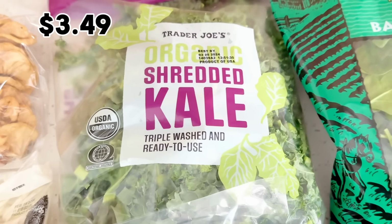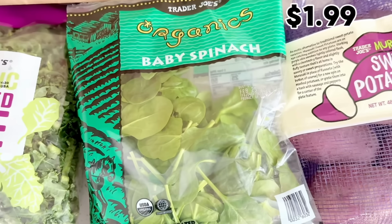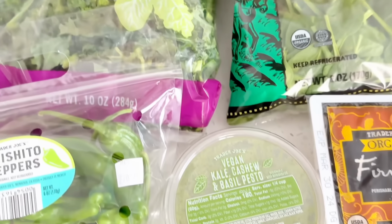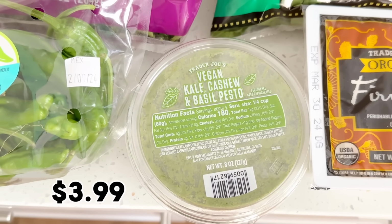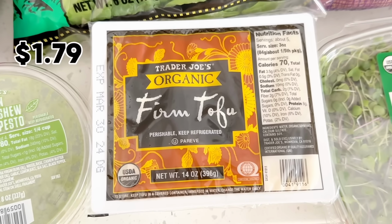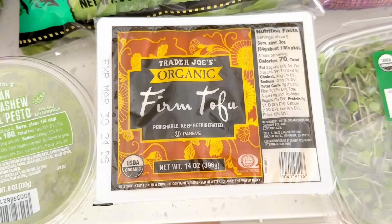Of course, I always have to get a bag of kale because I have that every morning with an egg and sauteed mushrooms. And then I've been also adding spinach to the kale mix. And then I also got the vegan kale, cashew, and basil pesto just to have on hand. And then also got some tofu. Again, this is not Whole30 compliant, I think, unless you're plant-based. But again, I'm okay with having tofu.